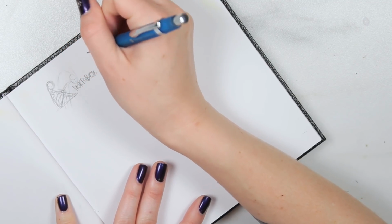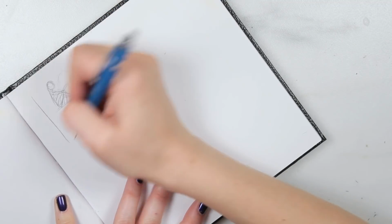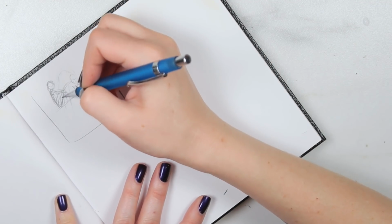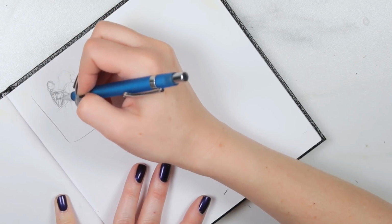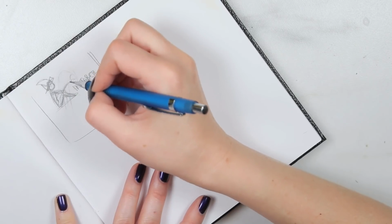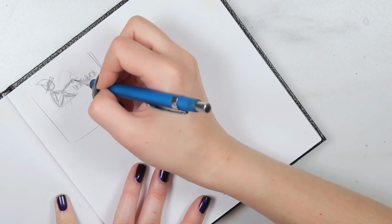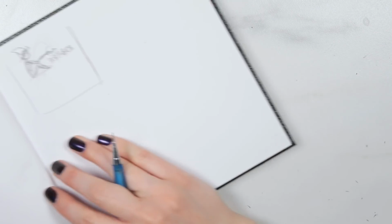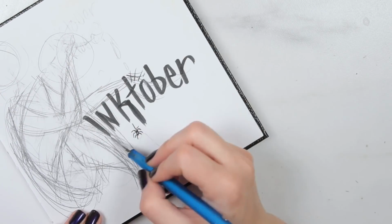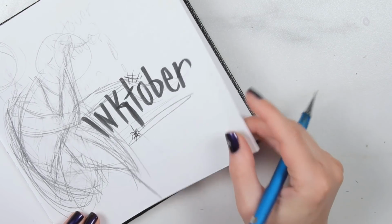So the idea that I was kind of having, if you have not been able to follow what is happening, was having this girl sitting from the side, like a little witchy. Does that make sense right there? And then she had her arms out with a little paintbrush and it was dripping ink. That's what I was trying to figure out here, with Inktober or something underneath.